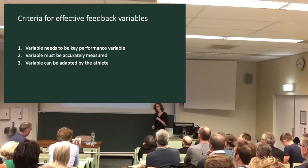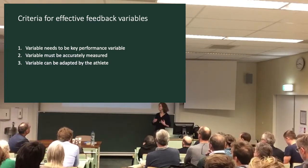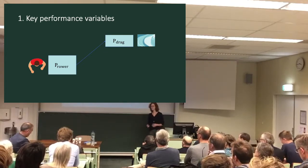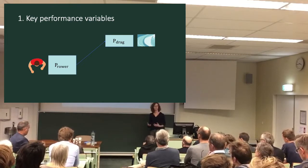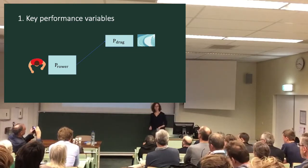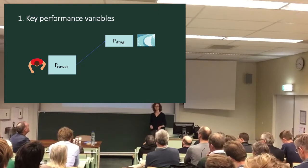So the first thing we did was to define key performance variables. We made use of a so-called biophysical framework that states that a rower puts energy in the boat. This energy can be defined as mechanical power output averaged over a stroke cycle. Most of this power output is used to overcome water drag and to create average boat velocity, our performance parameter.